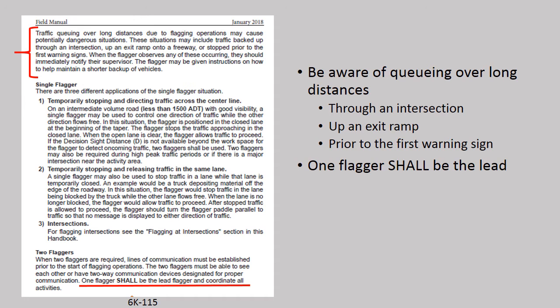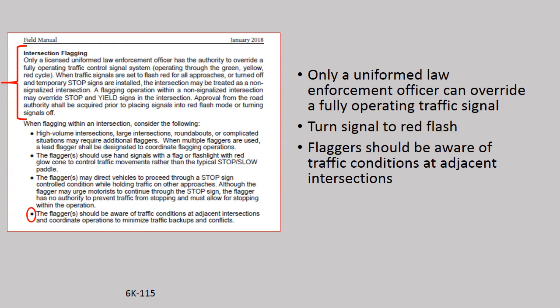Okay. Also on 115, intersection flagging. Here we talk about using the red flag. If it's a signalized intersection, the very best thing you can do is turn those signals to all red flash, and then you can flag through that intersection. But only a uniformed law enforcement officer can actually tell traffic to stop on green or go on red. And again, the last bullet point on this slide: flaggers should be aware of traffic conditions at adjacent intersections and coordinate operations to minimize backups and conflicts.